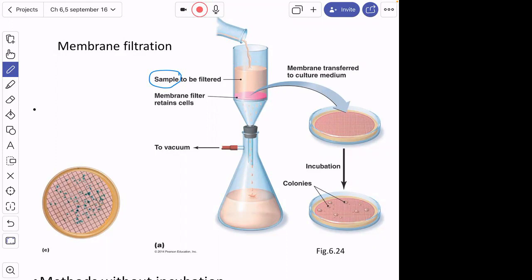So really the only time that you would want to do this is if you're trying to test some treated water, so tap water. Okay, so you get a known quantity, say 100 mils, and you pour it into your contraption here that's got a membrane right here. And then you're going to have to use a vacuum to suck that water through the membrane because the pores are really small. And then you take off that membrane and put it on a nutrient medium, an agar medium. You let it incubate and grow up. The nutrients will kind of come up through the membrane. And once again, you count the number of colonies, and having that known volume up here to begin with, you can figure out how many cells you have per mil.